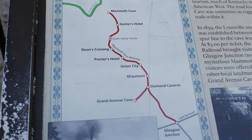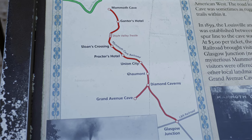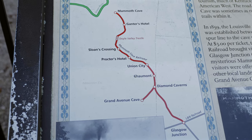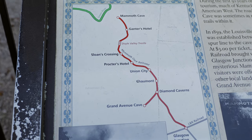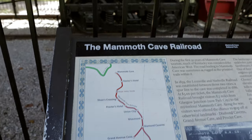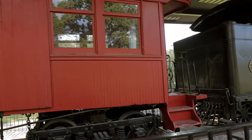Pretty cool. It shows kind of the old path of the railroad where it looks like it took visitors from Glasgow up here into Mammoth Cave. And they have two of the cars on display.